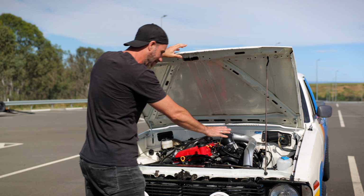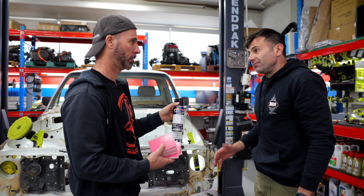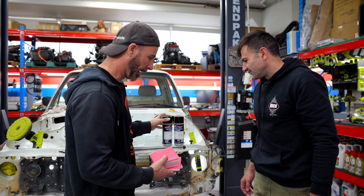So it's completely clean. It's absolutely beautiful down here. It's stunning, as I'm sure you'll agree. Dave at Custom Spray Mods came over to Super Garage. He spent the afternoon and he helped us paint this up.